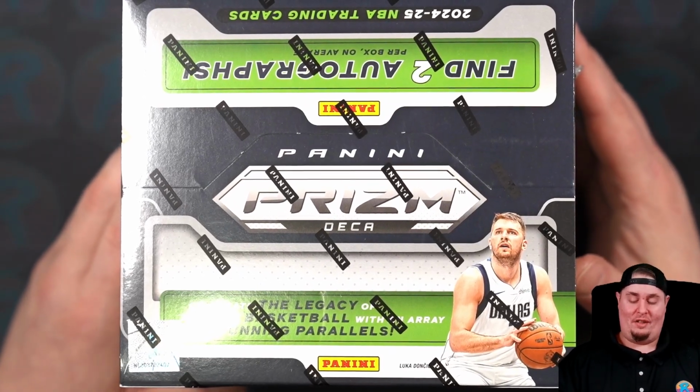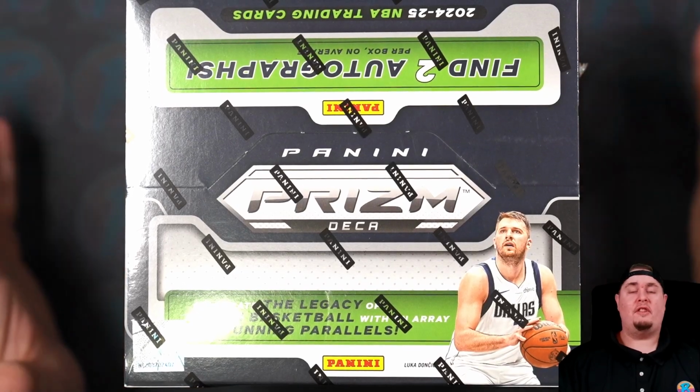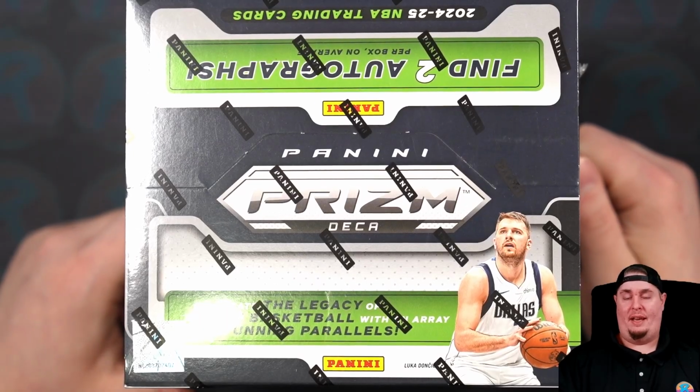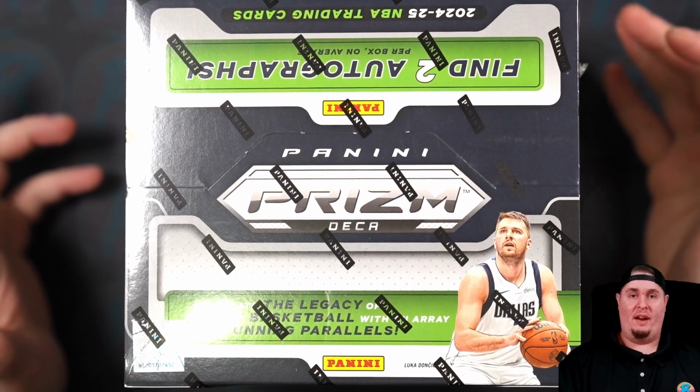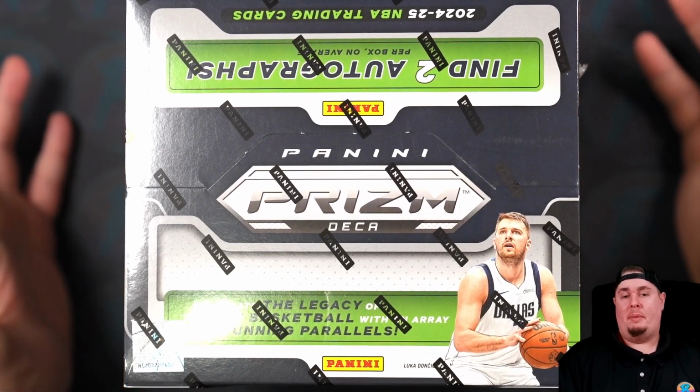Here's why this one is awesome. There are no redemptions in the product and a stacked autograph checklist. That's all you need to know. This is probably the last licensed Prizm basketball set we're going to get until the license expires in October and Topps takes over with Topps Chrome basketball and all their good stuff. This is probably it for Prizm.